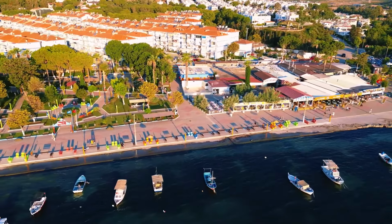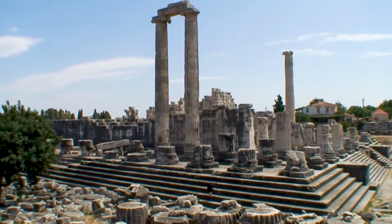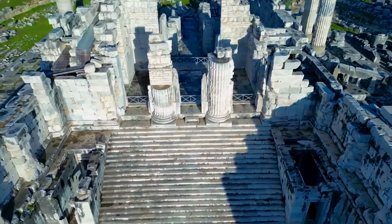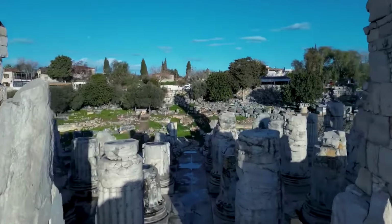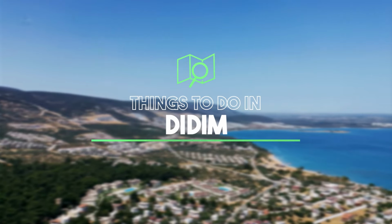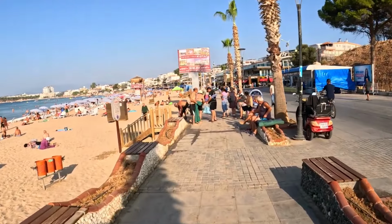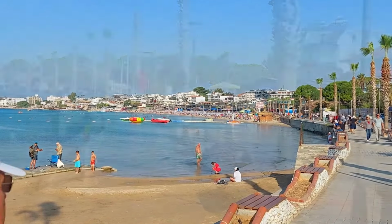You don't need to be a classicist to be wowed by the temple and the ruins of other ancient cities that once lined a gulf that was wiped from the map hundreds of years ago when the Meander River Delta silted up. Today we share the top 10 best things to do in Didim so you can plan a trip and experience all the exciting attractions and activities this beautiful city has to offer.